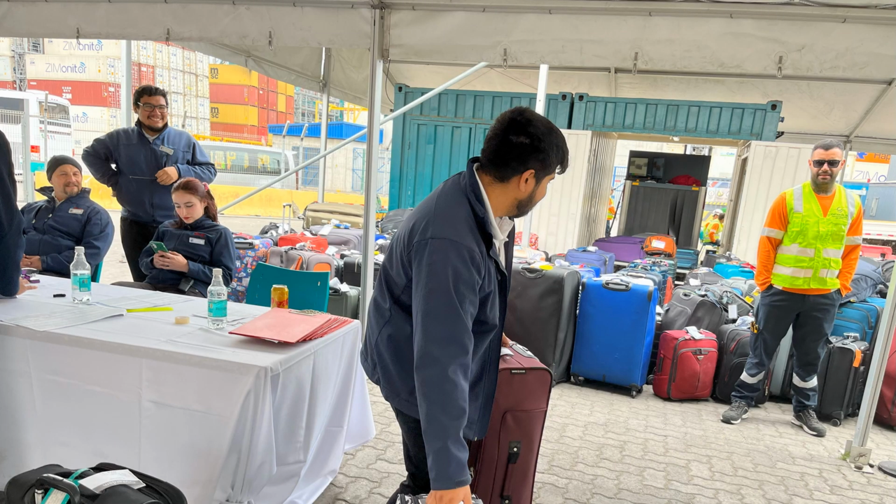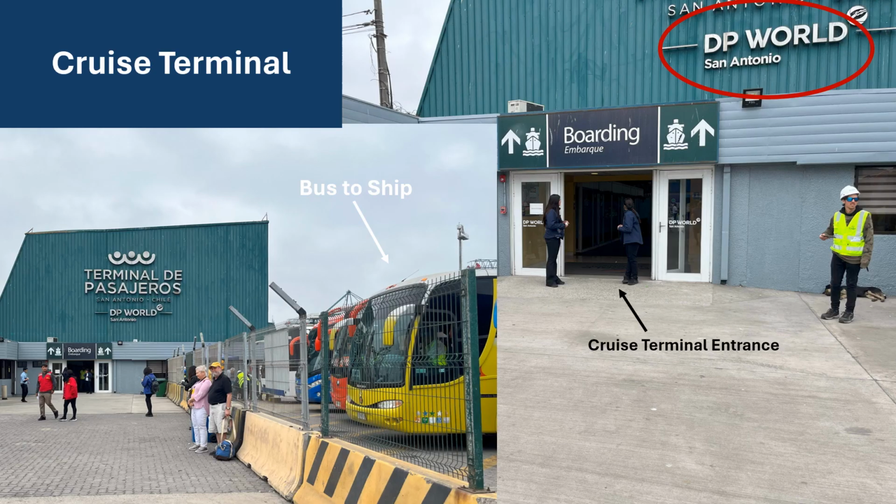Once you arrive, you'll drop your bags off with the luggage porters. Please leave all your non-essential luggage with them, since you're going to take another bus to get to the ship. The porters will ensure your bags are delivered to your room, so you only need to keep a small backpack with your cruise tickets and passports with you for the check-in process. Once your bags are dropped off, it's a short walk to enter the terminal building.